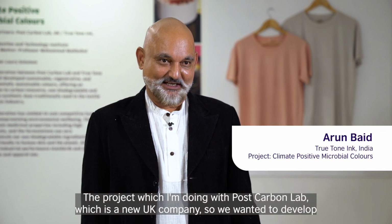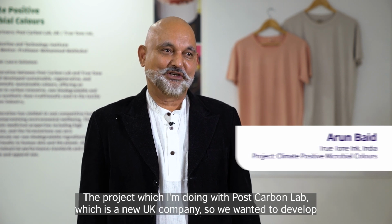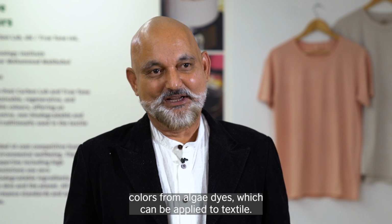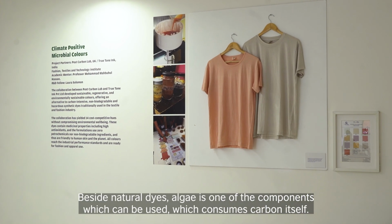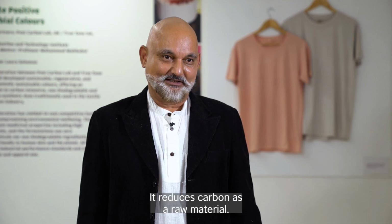The project which I am doing with Post Carbon Lab, which is a UK company. We wanted to develop colors from algae dyes, which can be applied to textile. Besides natural dyes, algae is one of the components which can be used, which consumes carbon itself. It reduces carbon as a raw material.